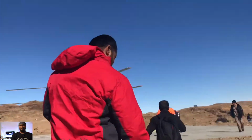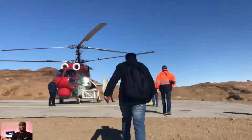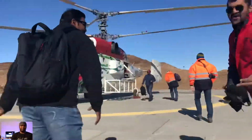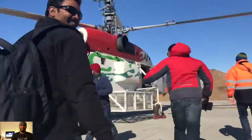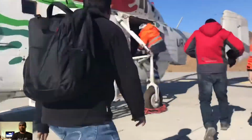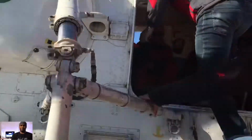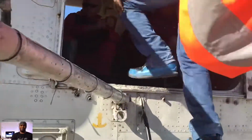So friends, this is the camo in which we are going to travel to Australian station Davis. You can see my friends running to get a seat because we were almost 20 to 30 people planning to go to this Davis station. So first come first serve. So we have to run to get our seats so that they don't leave us behind. So that is the main issue.